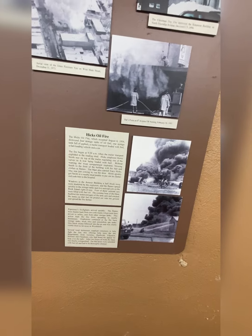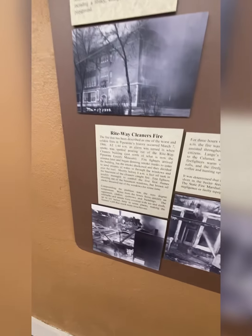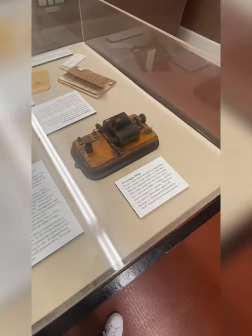There's more fireman photos. The Hicks Oil Fire. That's where we're staying. Telegraph keys, telegraph relay.